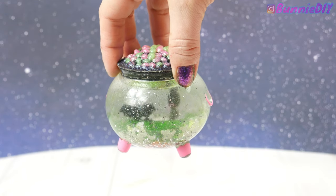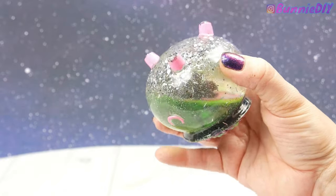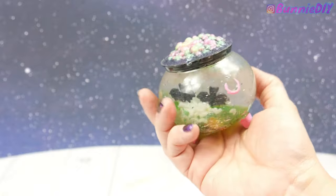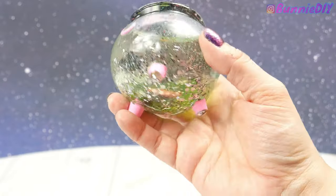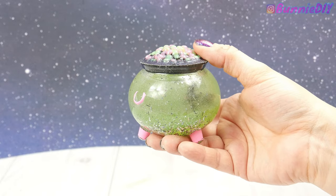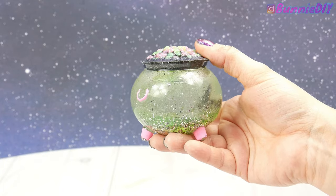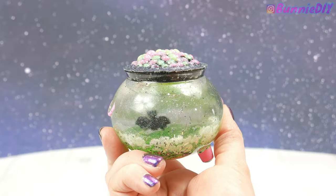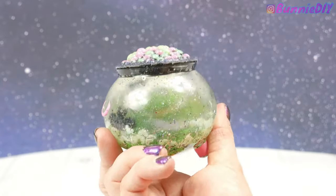I love it so much. Plus, inadvertently, it kind of became a calming jar or a calming cauldron. I'm sure there are witches and wizards out there who also need sensory toys, and this is the perfect thing. I just love how you can shake it up, get all these bubbles, and watch everything separate and kind of form into its own spaces. Plus, I love how the bats float around. I love that they don't just float on their back or on their tummy, but they float on their feet.